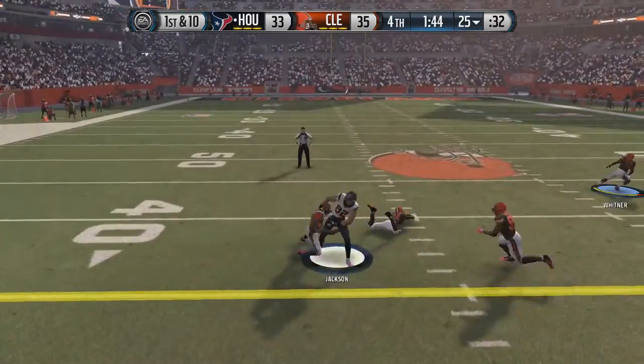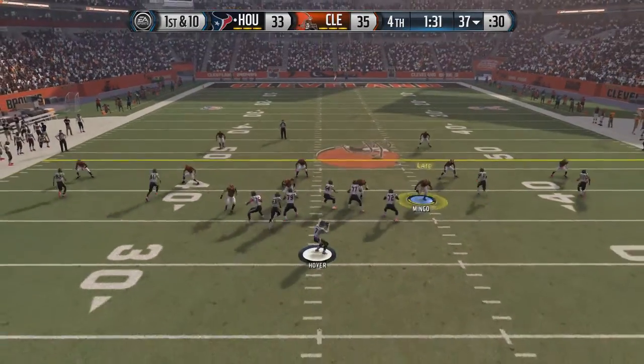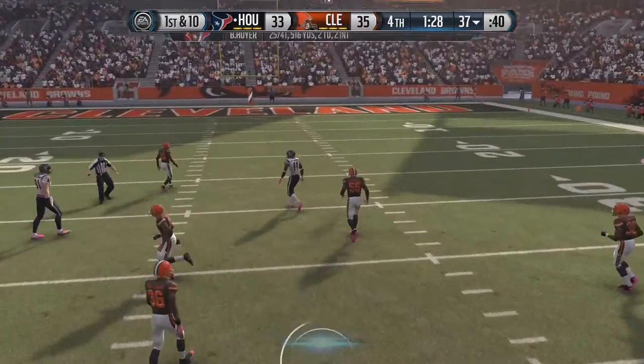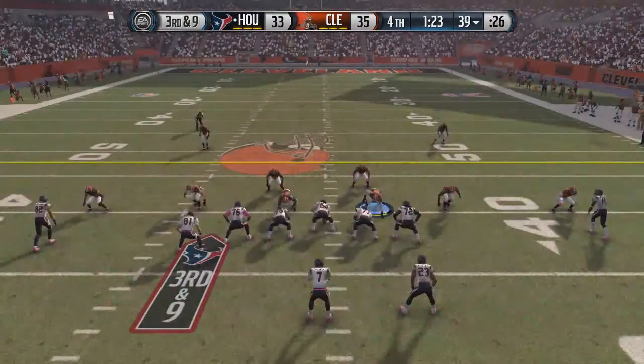Hoyer takes the snap, goes to the outside, caught by Vincent Jackson, and he's got the first down on the play, brought down at the 37. Remember that Houston still has all of their timeouts as well. On 1st and 10, going deep downfield, and it's almost intercepted. I believe that was Donte Whitner who dropped it, and that would have pretty much sealed the deal.